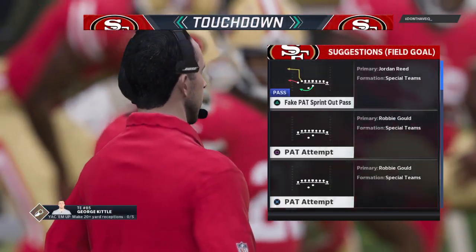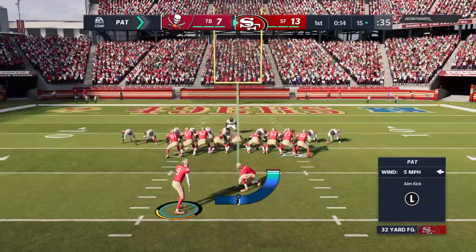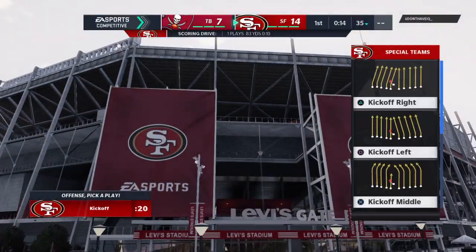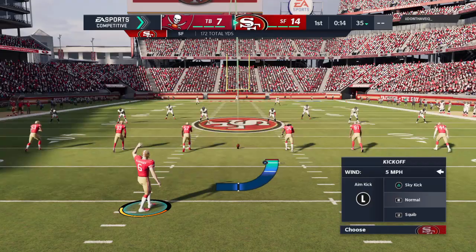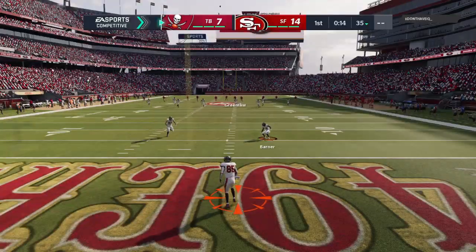It's a 49er touchdown. Raheem Mostert, 83 yards. And the 49ers have now taken the lead. It's up and good, and it's 14-7 now here in the first quarter. Niners 14. Buccaneers 7. Here is Wishnowski to boot it away following the touchdown.